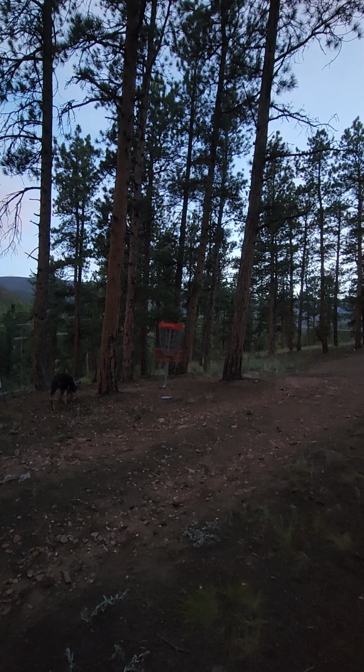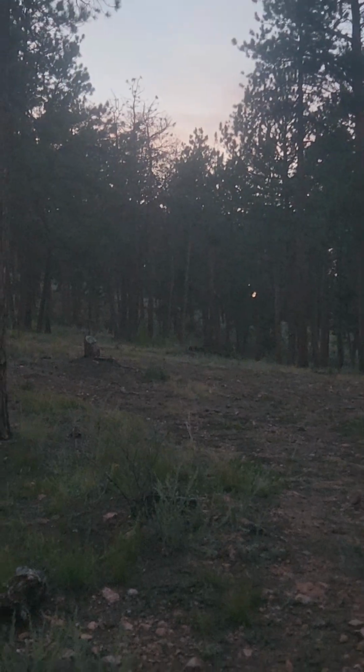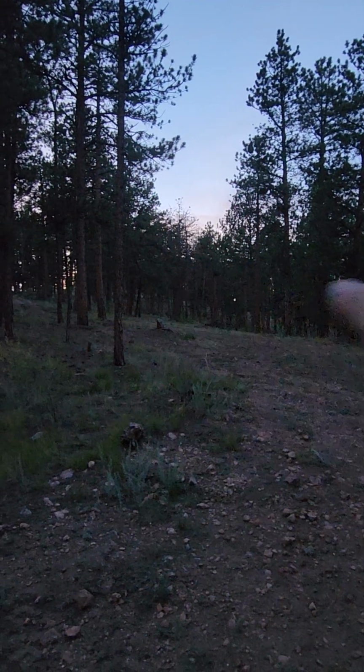It's about 15 feet. All right. That's a far one, huh? Hole 19, par 4, 518 feet. If you can look here, it turns to the right. So that's kind of the middle of the fairway portion that you're aiming for before you flip it over and flex it.